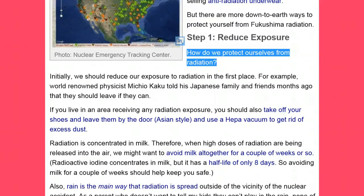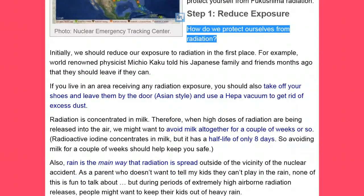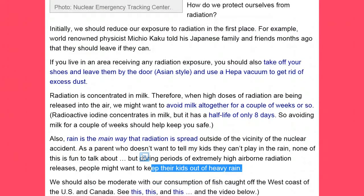Also, rain is the main way that radiation is spread outside of the vicinity of the nuclear accident. As a parent who doesn't want to tell my kids they can't play in the rain, none of this is fun to talk about. But during periods of extremely high airborne radiation releases, people might want to keep their kids out of heavy rain. So if you've got kids, folks, don't let them stay out in the rain if you're in the path of radiation from Fukushima.